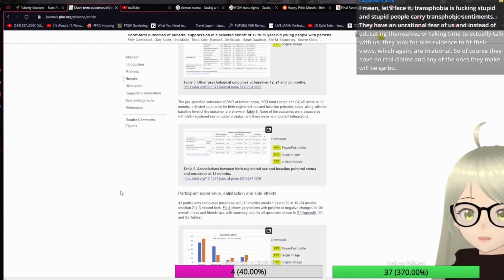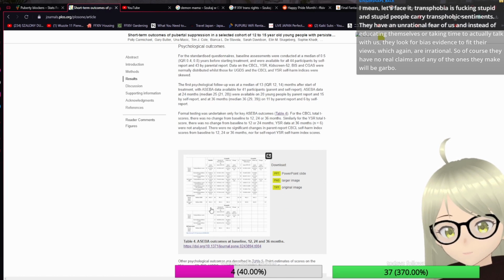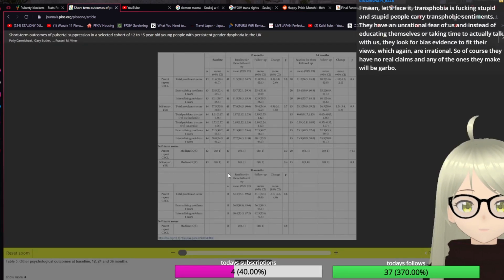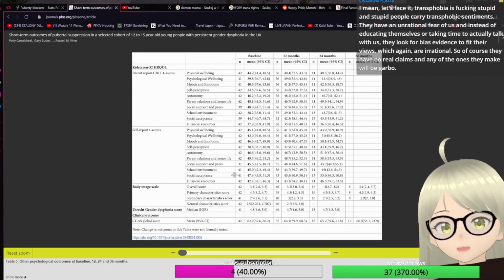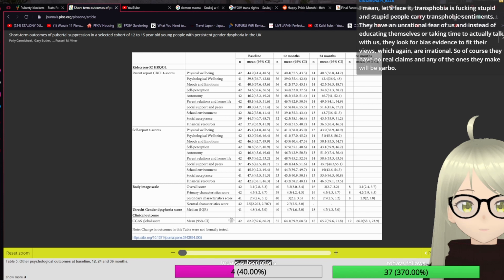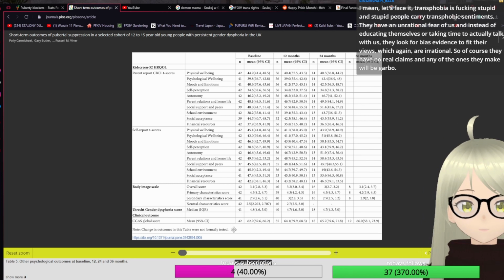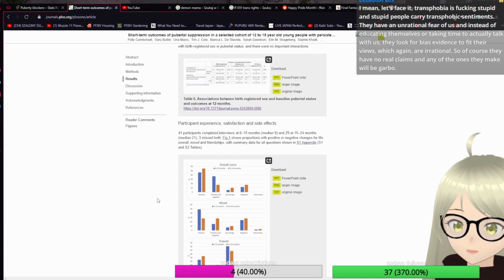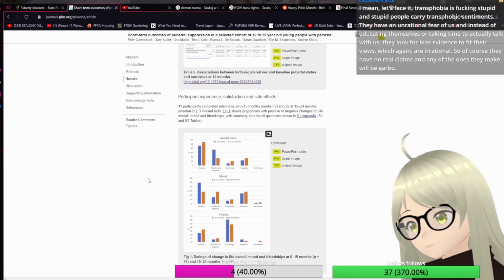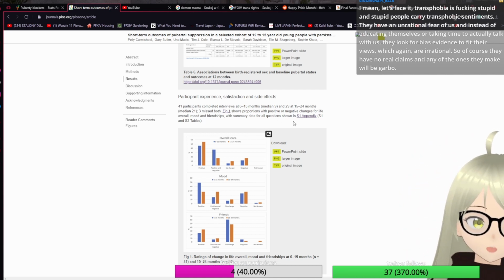The pre-specified outcomes of BMD and lumbar spine. Other psychological outcomes are described in Table 5. 41 participants completed the interviews at 6 to 15 months, and 29 at 15 to 24 months. 3 missed both. Figure 1 shows proportions with positive or negative changes for life, overall mood, and friendships, with summary data for all questions shown.